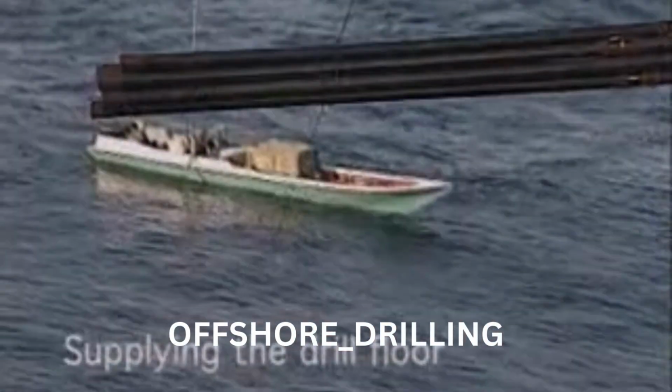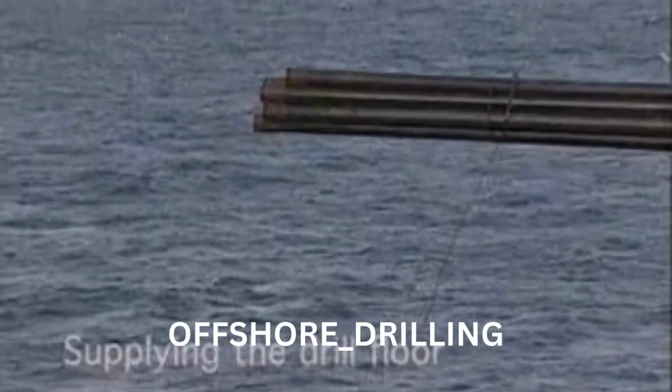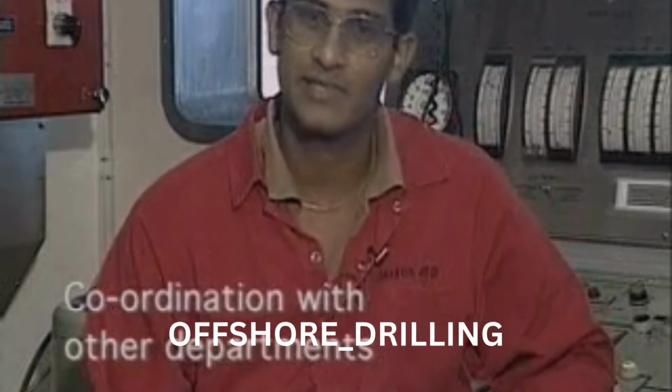We have to always be standing by for the rig floor, so they're the main priority out here. Whether it's casing or drill pipes, we always go ahead and give them whatever they need. That's basically our job. Then we relate with other departments.